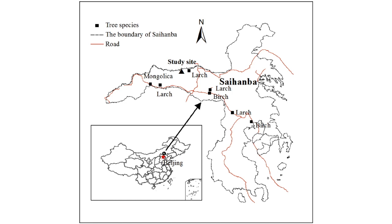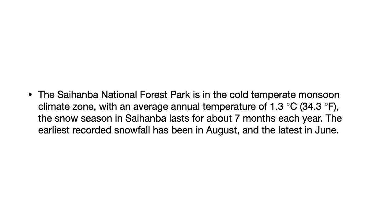This is a closer look at the region. It's a very large area. Climate wise, it is in the cold temperate monsoon climate zone with an average annual temperature of 1.3 degrees Celsius. Its snow season lasts for about 7 months each year. The earliest record of snowfall is in August, and the latest is in June, so sometimes it may last up to 10 months.